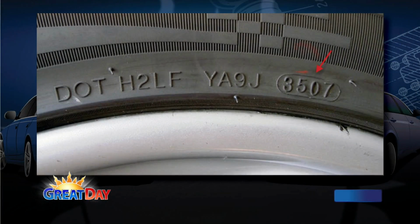All right, we have one more photo, Ron. What do we have? We have one more photo. We've talked about it before. This is the DOT number. And what we're really concerned about is the last four. The first part tells us where it was made and stuff. The last four is the born-on date of the tire. So the last two numbers are the year, and the first two are the week of the year. So this particular tire was made the 35th week of 2007.